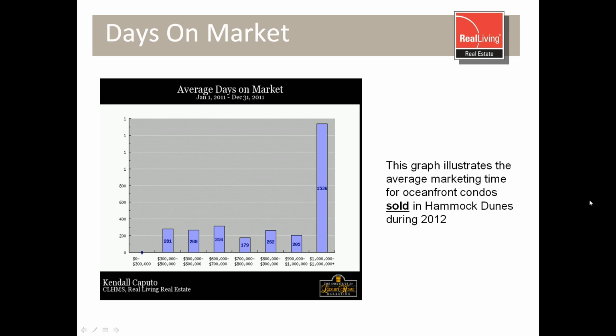This screen is taking a look at the average days on market by price band, and frankly it's pretty consistent across the board at 9 months to a year until we get to the seven-figure market, which is clearly not moving, and so the days on market are quite high.